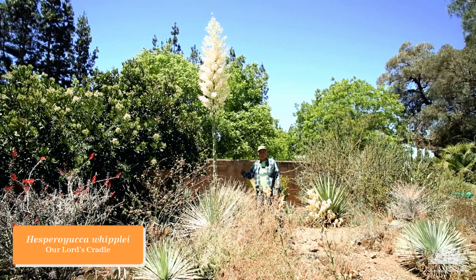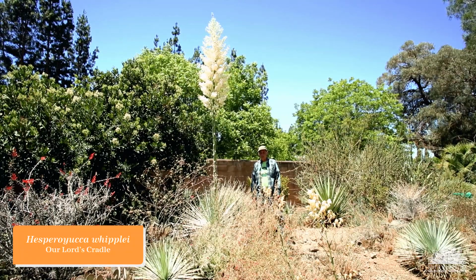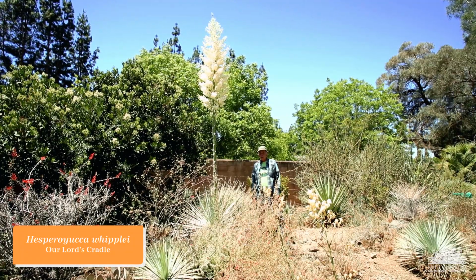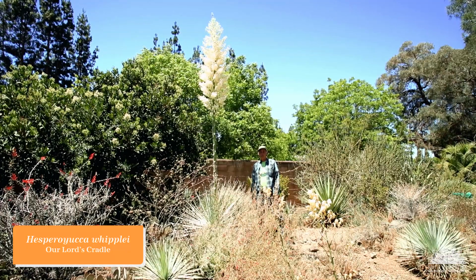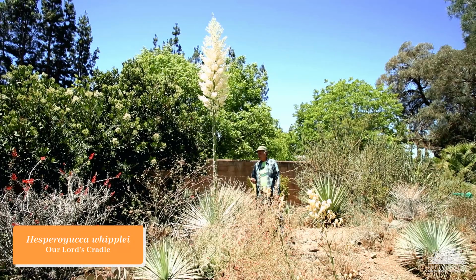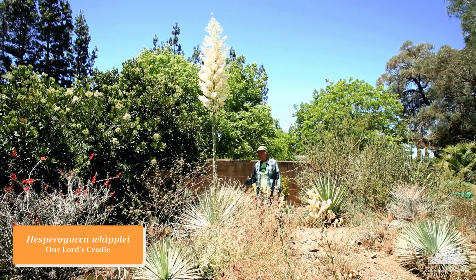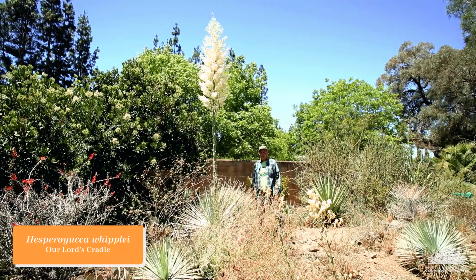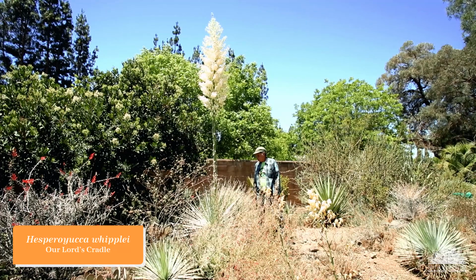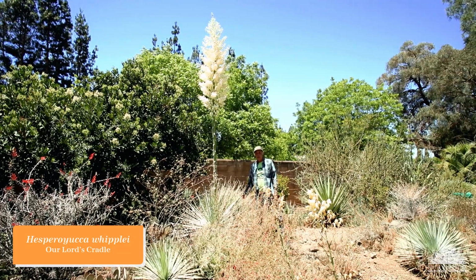Next up is Hesperoyucca whipplei. This is a California native plant, also occurs in northern Baja California, and it used to be classified as Yucca whipplei, but now it's moved into its own genus, Hesperoyucca. It does differ from the other yuccas in that the inflorescence is terminal. In other words, the central part of the plant extends up to become the flower stalk, and the plant will die afterwards if it doesn't have offsets. So this one does not have offsets, so this is its swan song.